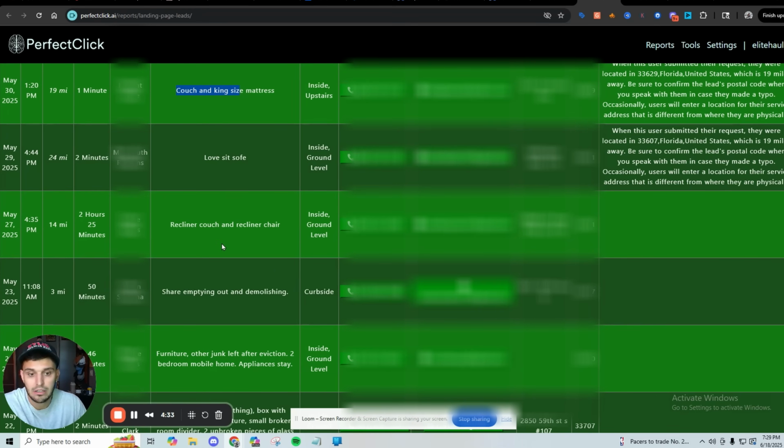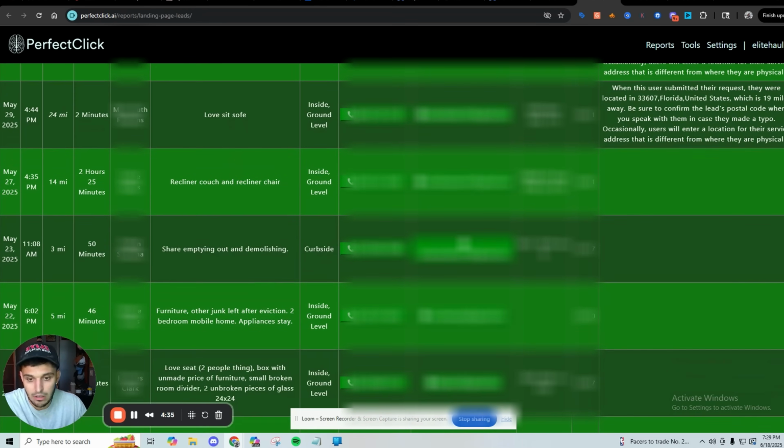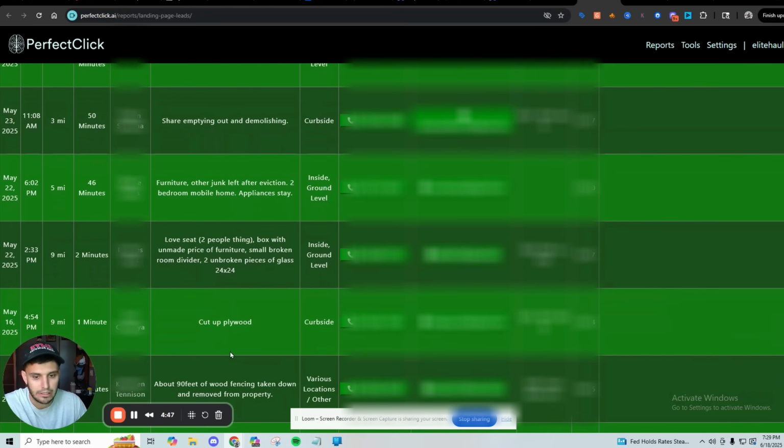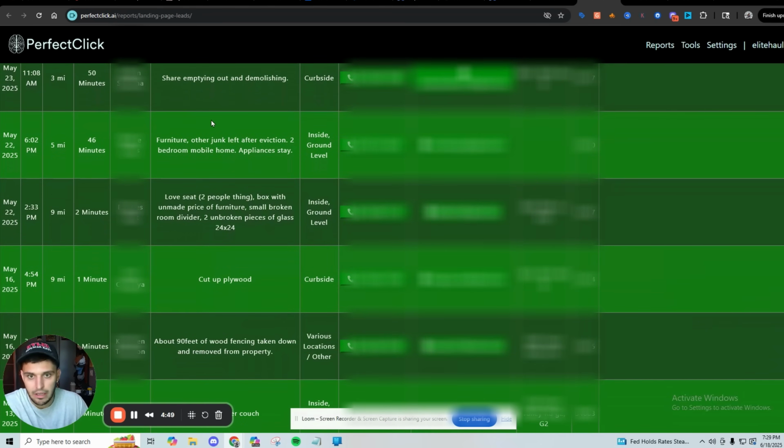Love seat, recliner couch, and recliner chair. So that's a quarter load. Shed, this person meant to put shed. I remember calling them and them telling me they needed a shed emptied out and demolished. So this was about a $1,700 job I bid because it had shingles on it. I remember bidding that one, but I didn't land that one, to be honest with you. But yeah, it's little jobs and big jobs that come through this.